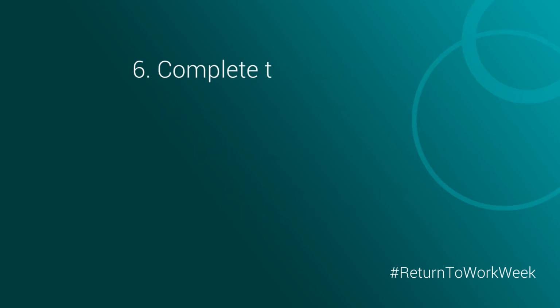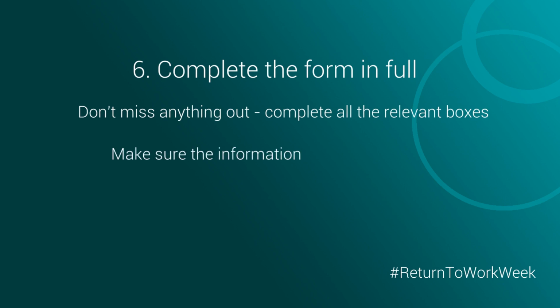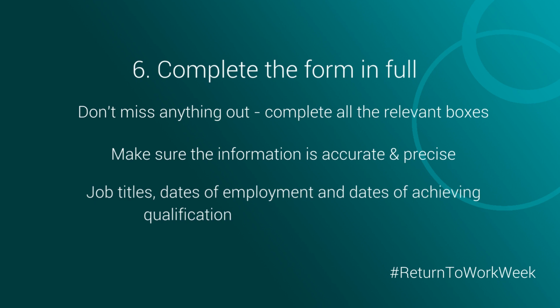Number 6. Complete the form in full. Don't miss anything out. Complete all of the relevant boxes on the form, even if you only write a sentence or two. Make sure the information is accurate and precise. For example, job titles, dates of employment and dates of achieving qualifications will all need to be correct, as you may be asked to verify this at a later stage.